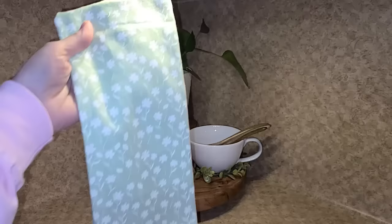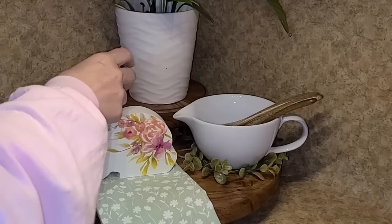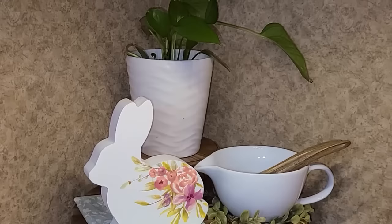Okay, now let's move over to this corner and work on this little vignette. I'm going to leave my plant there in that sweet little white measuring cup that I found in an antique store. I've just got some wooden spoons from Hobby Lobby inside that little cup. I love that look of white on wood. And then I thought I was going to add this little set of rabbits here, but I liked the one with the floral pattern on it a little better. Add a little bit more color here in this corner. But again, just keeping it very simple by using another one of those cup towels and this sweet little rabbit.